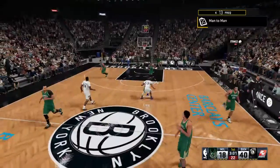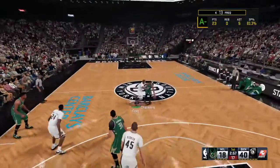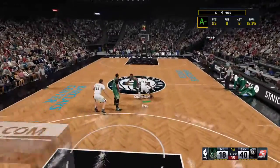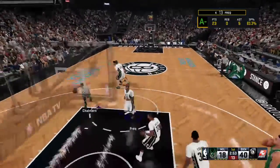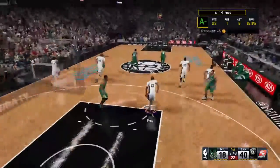They've wasted no time settling into their offense. Yeah, they're lasered in. I mean, really making the most of their possessions. Now, here's Chalmers. He's got 6. And it's Freak with the rebound.